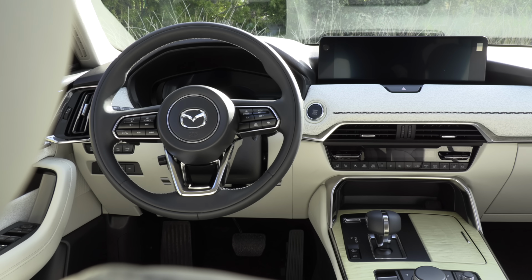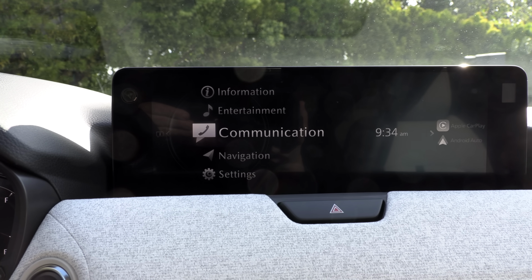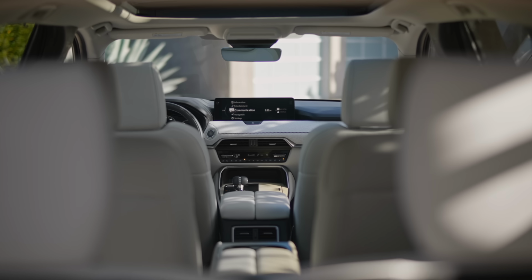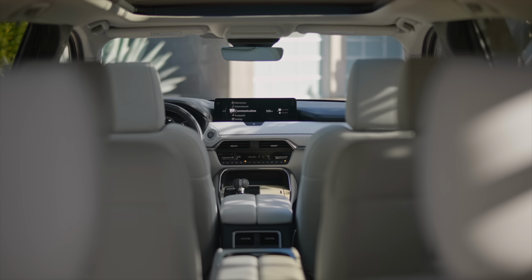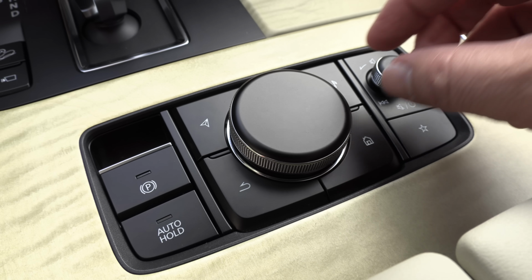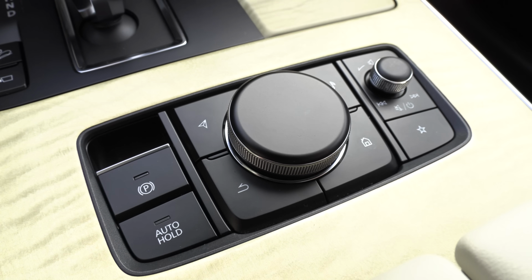And now Mazda has added a 12.3-inch display. I don't know if this is going to be standard. We can only assume this is the top trim. It may be available. It could be standard. This screen is once again controlled at the center console dial. Now, what we did see in the CX-50 is that when the vehicle is stopped, you can use it as a touch screen. I assume it might be the same.